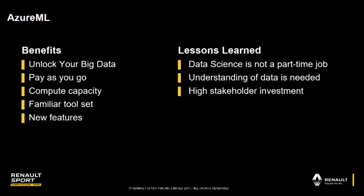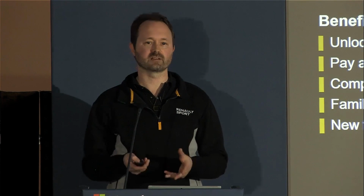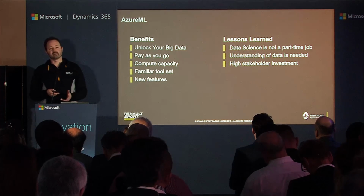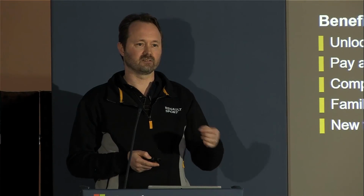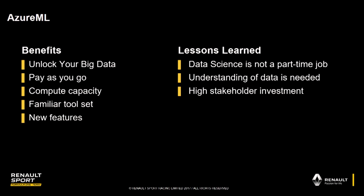A few lessons that we've learned: data science, you can't just give it to someone and say, you don't look too busy, can you go and do some data science? It doesn't work that way. You have to have people who specialise in it to get the potential out of it. And they have to have an understanding of that data. What you can't do is just upload a bunch of data and hit the go button and expect things to work. You have to understand what factors influence that data, especially when you're talking about thousands of sets of data like we are. And of course, to get an understanding of the data, you need to have a certain amount of stakeholder investment. So make sure that time is put aside for that.